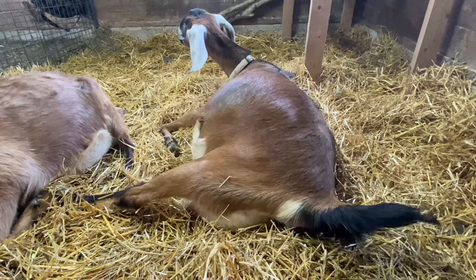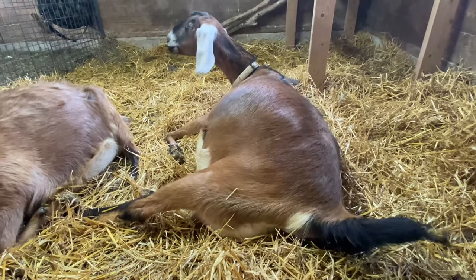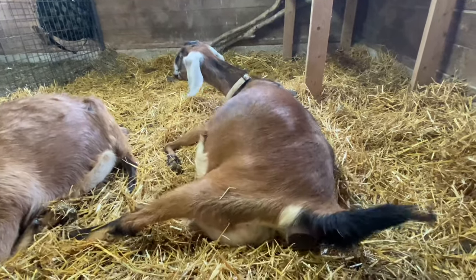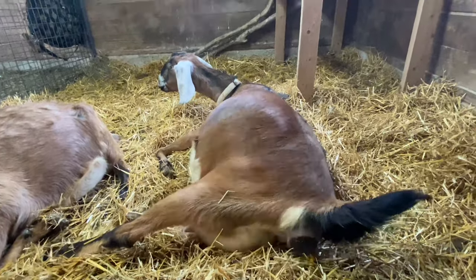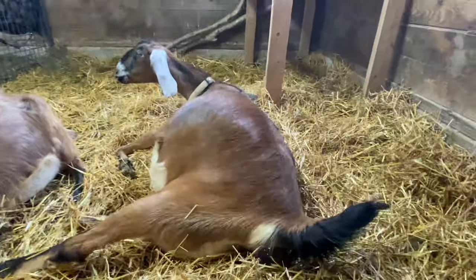It's right around this point, you'll see the bubble starting to come out. That's the bag of waters that you see. And it's usually at this point that you should see a nose and two little feet. And that tells you that the baby is in a good position. I'm watching closely and I'm not seeing a nose or feet, but the baby's progressing, so I'm not worried too much at this point.